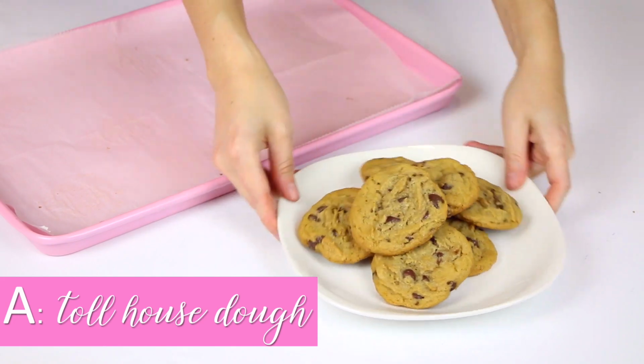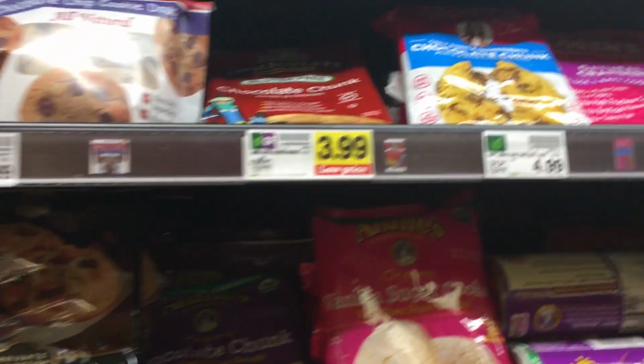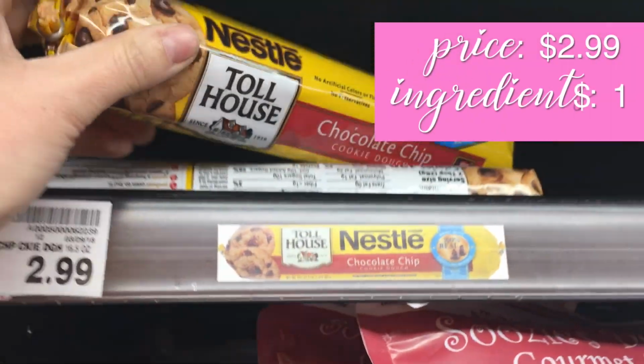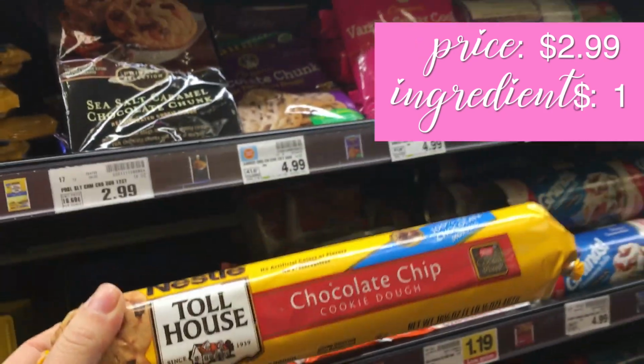First up, we have semi-prepared with our Toll House refrigerated cookie dough. I just got the classic log of cookie dough from the grocery store because it was the cheapest for the most amount of cookie dough, and it was $2.99 for the entire package.